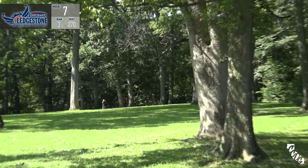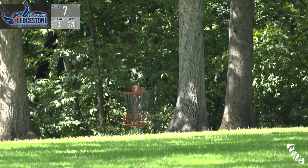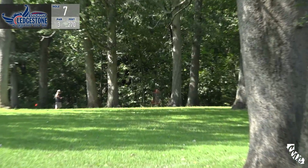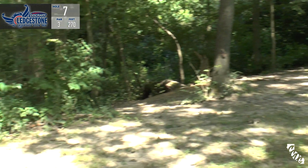But Nico, not one for the forehands, but he throws a beautiful turnover. Wow, that's just a great shot. Yeah. You throw forehand on this one, or what do you go with? Oh, yeah, I go forehand way wide of that even left tree, because I think there's just nothing to miss. But these guys are making the backhand look easy.